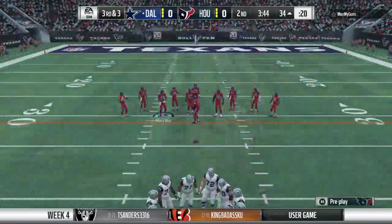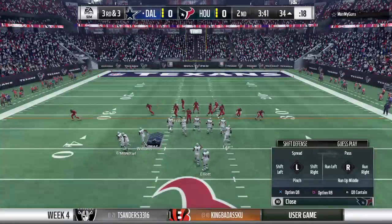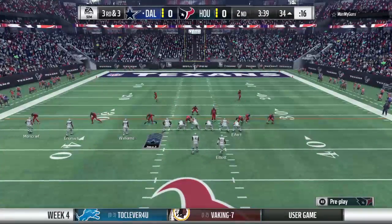I thought that was a great spot to call it. Instead, didn't go their way, did it? No, defense sold out for the run. Worked out well.